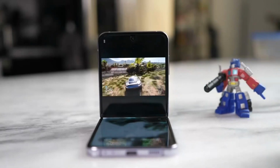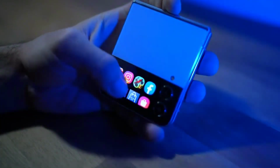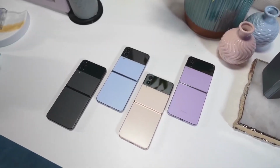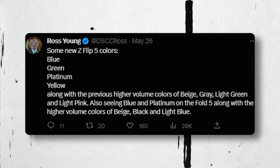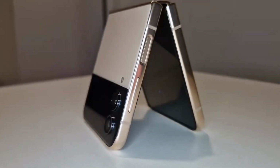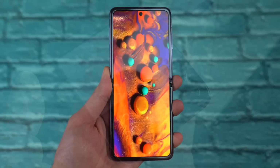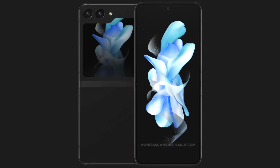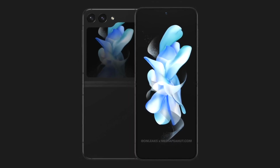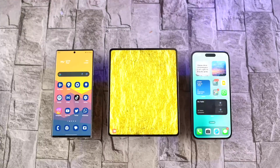Now, as far as the Z Flip 5 design, honestly, the display size, I don't think is going to be much different. Going from the Z Flip 3 to the Z Flip 4, there were no changes whatsoever, very minor things, but you couldn't tell the phones apart from how they looked. But the big difference that's going to happen with the Z Flip 5, and it's basically been confirmed, is that the cover screen is going to be much larger. It's basically going to take up all the space on the outside of the phone.